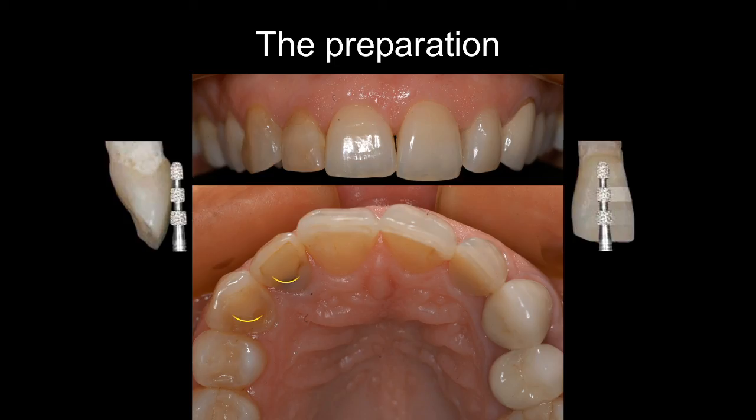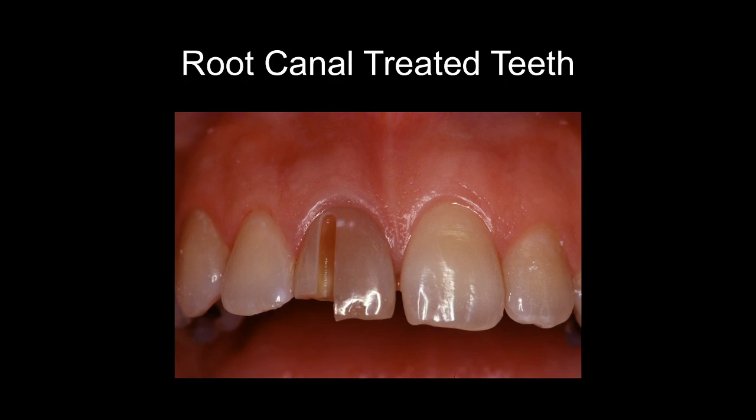For that, what we propose for this patient, knowing that every time you cut on a dark tooth, the deeper you go, the darker the tooth is. The dentine is the dark part. The enamel is the clearer part. So it's more advisable not to touch the enamel and not get as close as possible to the dentine. Keep the enamel safe in these situations.